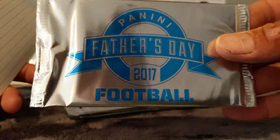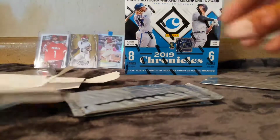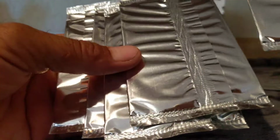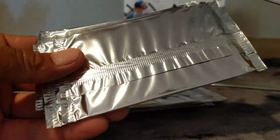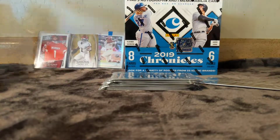It's a Panini Father's Day from 17. It does not look like it's been opened. But I know the national cards are really a hot thing right now, so a lot of people are searching packs or trying to reseal packs. These aren't crumpled or crinkled like they've been opened. But the other ones look like they ran their fingernail down the back, because the autos are on the back, so you could feel them. One, two, three, four, five, six, seven, eight, nine, ten. They're all there. So, without further ado, let's do this.